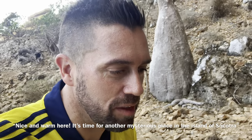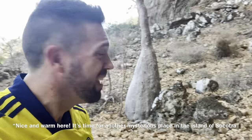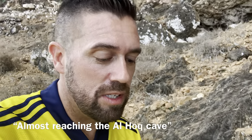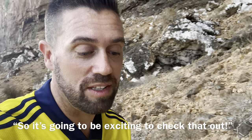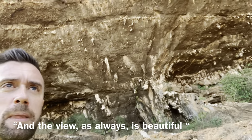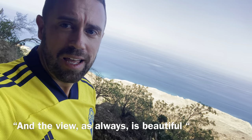Nice and warm here. It's time for another mysterious place on the island of Socotra. Almost reaching the Al-Hok cave. So it's gonna be exciting to check that out. And the view, as always, is beautiful.